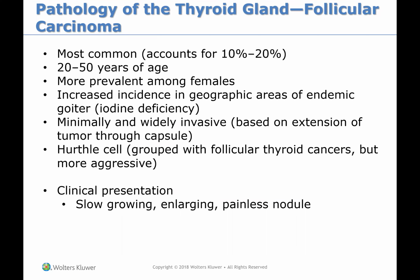So follicular carcinomas are the next most common kind, and they account for about 10 to 20%. They're also a young cancer, 20 to 50 years of age, more prevalent among females, with increased incidence in geographic areas of endemic goiter or iodine deficiency, minimally and widely invasive based on extension of tumor through the capsule. Hurthle cell is a group with follicular thyroid cancers, but more aggressive. A slow growing, enlarging, and painless nodule is the clinical presentation of the follicular carcinoma.